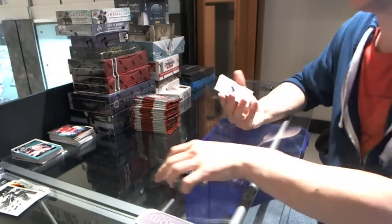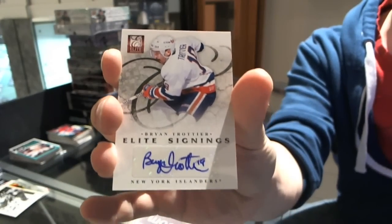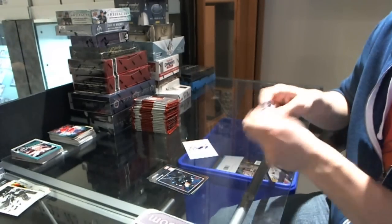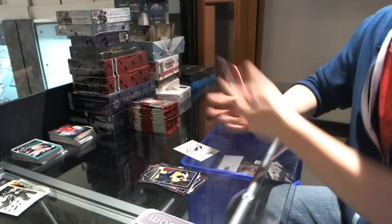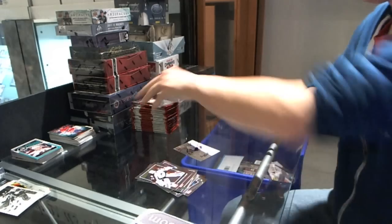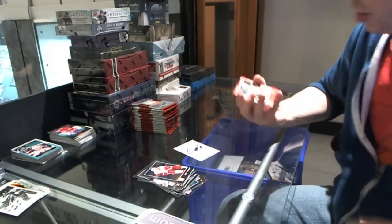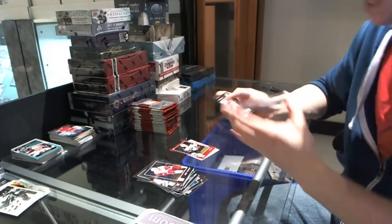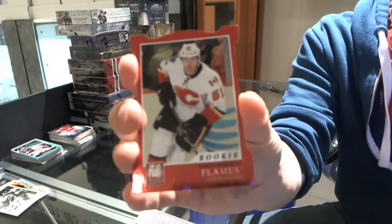We've got an Elite signing for the New York Islanders, Brian Trottier. Base. Aspirations die cut for the Minnesota Wild, Cal Clutterbuck. And a rookie die cut, numbered to 99 for the Calgary Flames, Roman Horak.